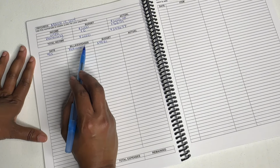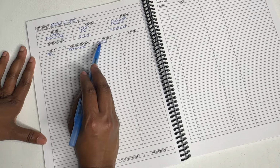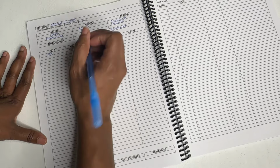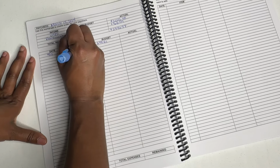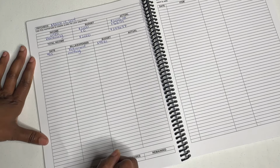So they take out a percentage of my salary, and this is the amount that is covered for retirement. The next thing is investing. This is my Thrift Savings Plan. I am investing 3% of my paycheck.